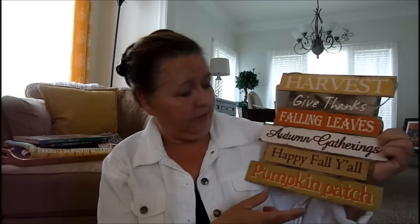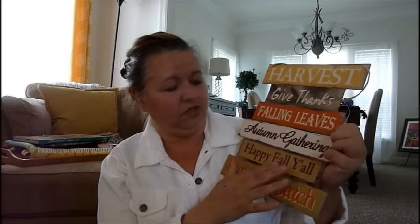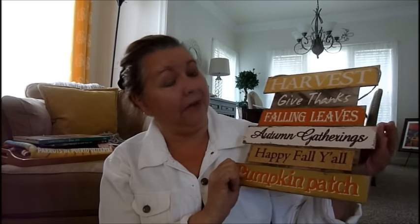Then I saw a lot of you pick this up and I was like, please, please, let's have it. I absolutely love this. This is giving me the idea of actually printing these or doing kind of the same thing on some wood. I just think that is cool. I think even if you would cut it and attach this part to like a piece of wood, how cool would that be? So I'm not sure yet, but that might be something that I'm going to do. Harvest gift tanks, falling leaves, autumn gatherings, happy fall, y'all, and pumpkin patch.